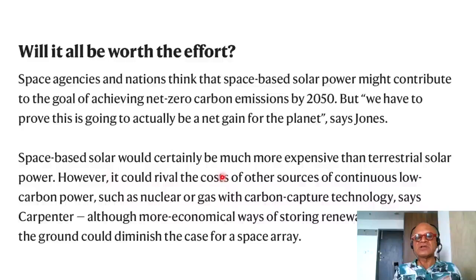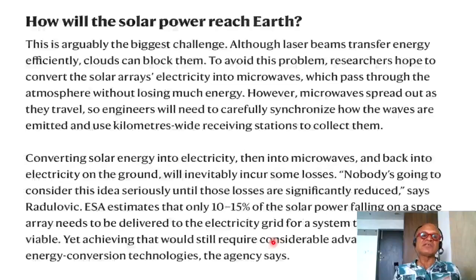Space-based solar would certainly be much more expensive than terrestrial solar power. However, it could rival the cost of other sources of continuous low-carbon power such as nuclear or gas with carbon capture technology, says Carpenter, although more economical ways of storing renewable electricity on the ground could diminish the case for space array. So this is going to play out with costs, design difficulties, technologies, launching costs, life cycle analysis kind of approaches to compare to on the land, on Earth systems with storage.